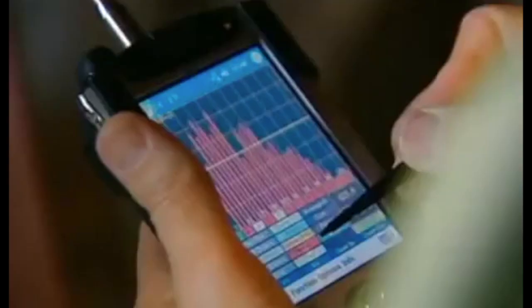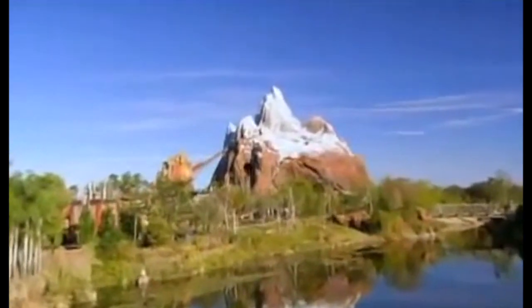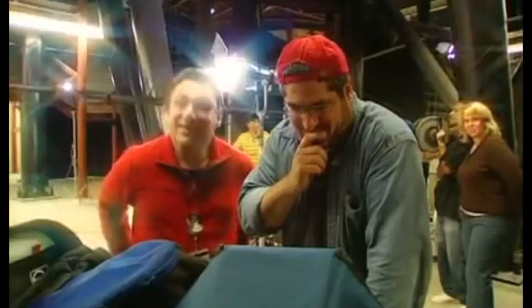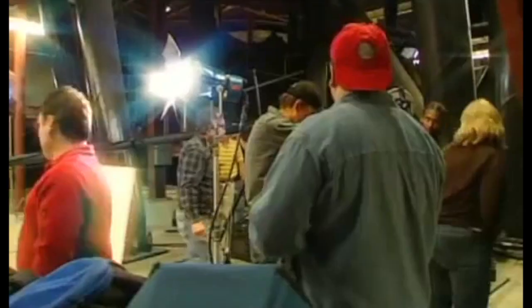State-of-the-art technology meets ancient legend in this brand-new Walt Disney World theme attraction, Expedition Everest. And for the first time, Disney's allowed Discovery's cameras to film the secrets behind the scenes. Traffic ready, here we go.